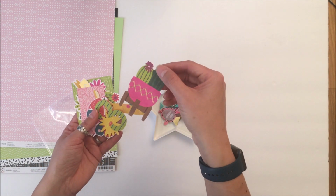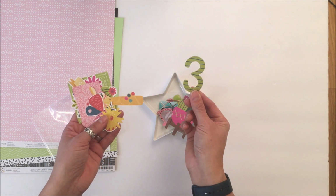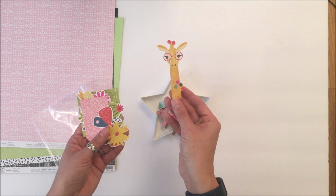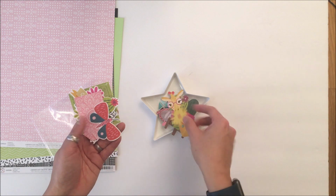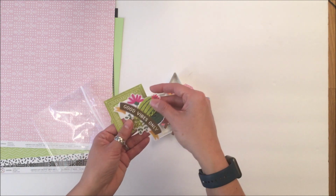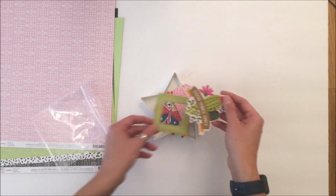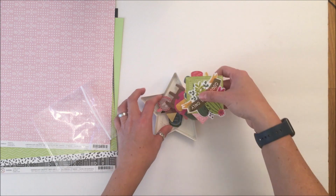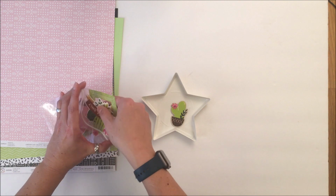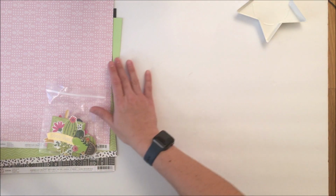And then I have a gold foil heart, some sunglasses. You can see the gold foil on the bowl for the cacti. I got the number 3 to figure out what I'm going to do with a 3. A giraffe, a flower, butterfly, a tag, Good Vibes Only for the succulents in there, and the gold foil, and that really cool green frame. So those are my embellishments for Dear Lizzy's New Day collection. And that's one of the 2 from the Doubleshot Kit.